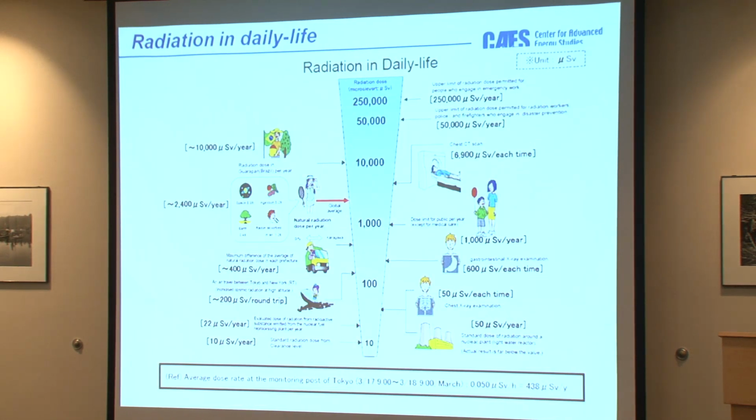All right, here's the radiation day in the life. We're living in a radioactive environment. 1 CT scan is 6,900 microsieverts. I think the average in the United States is about 620 microsieverts. If you get 1 CT scan, you're getting a big chunk of radiation there.